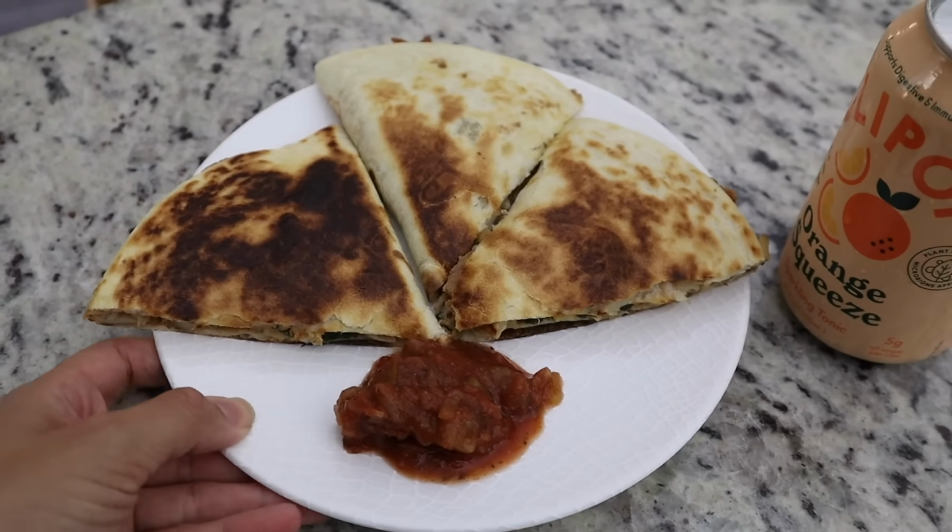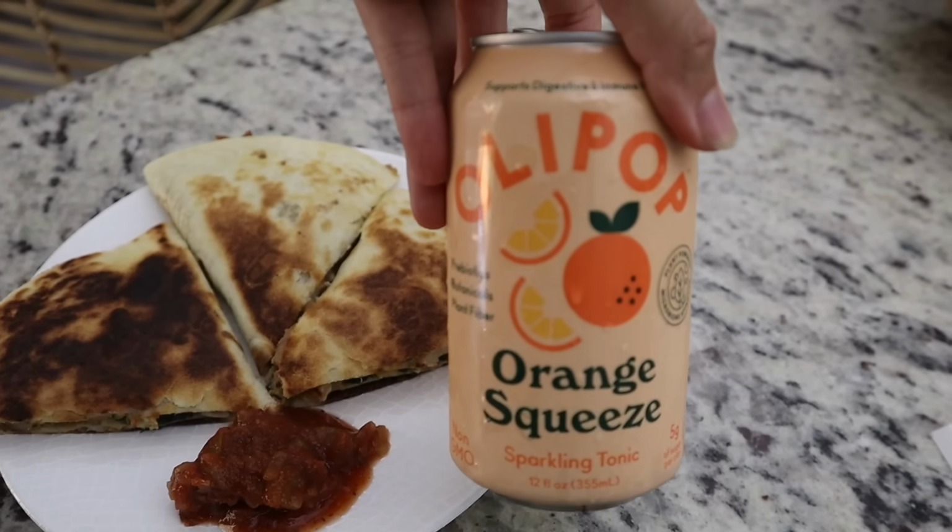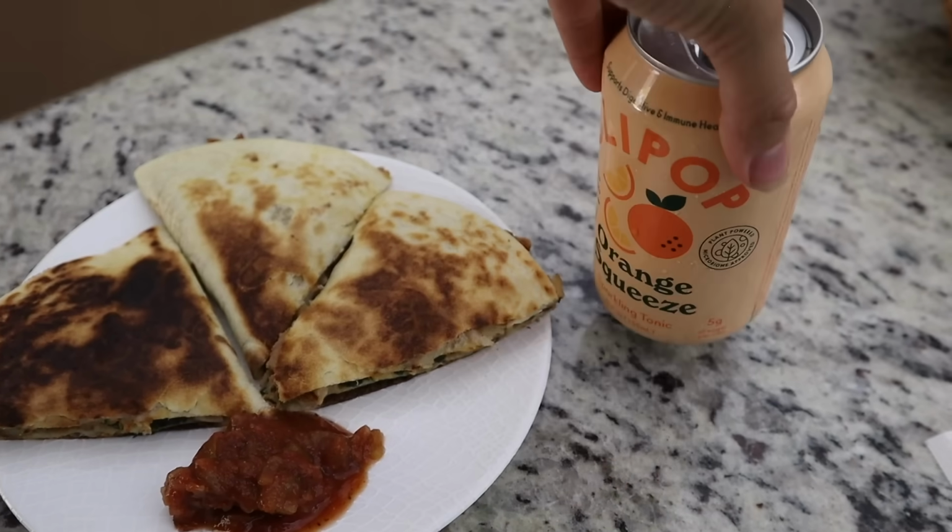I can't figure out if I fully like yet. It's pretty good, but it has a little bit of an aftertaste, but I mean, I'll drink this instead of regular orange soda. Let me know if you guys have tried this before. It is a new flavor, but I really like their cola. That's definitely my #1 still. But I'm still trying out this orange soda. Maybe it'll grow on me eventually.